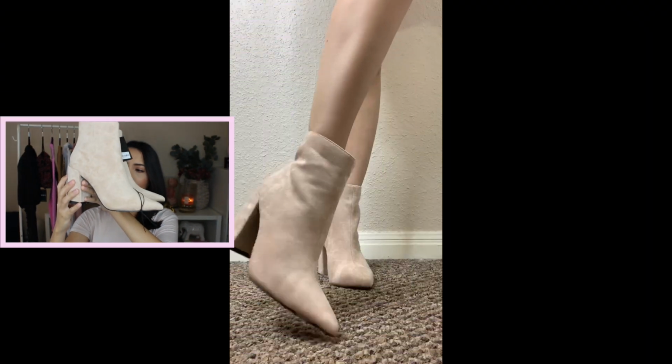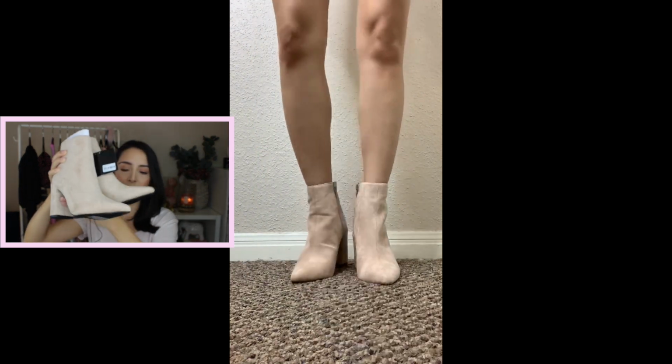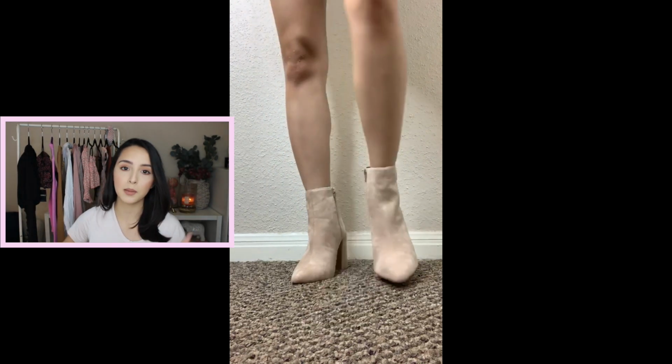And the last thing that I got from Forever 21 are these beautiful suede nude booties. They're pointy, they have the chunky heel, and oh my god, I'm just obsessed with them and I am so excited to wear them. And I got them in a size 6. By the way, if I forget to tell you guys the sizes of any of these things throughout this video, just check the description box because everything is going to be down there.